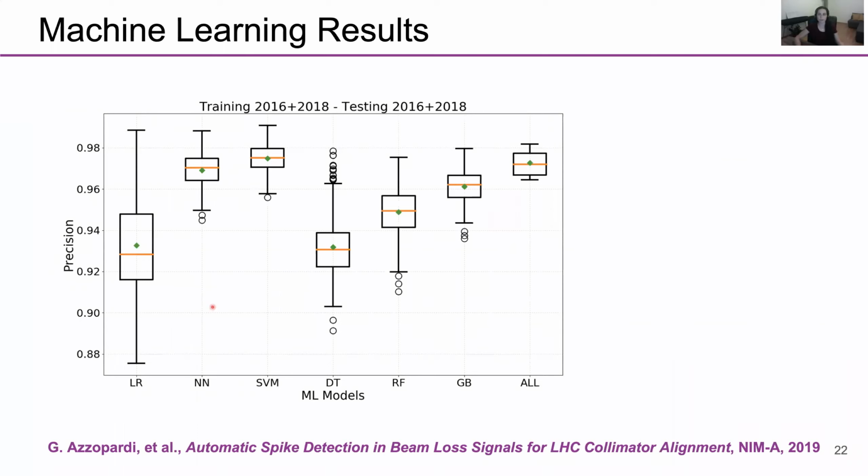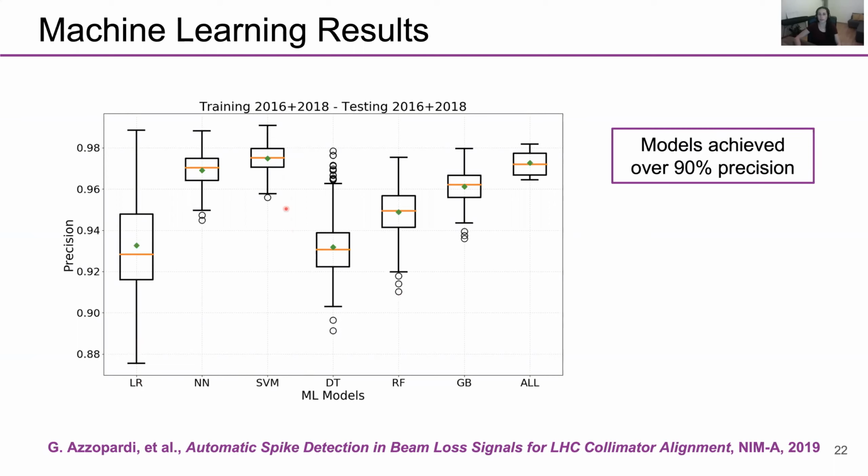Now here I am showing the precision obtained on the testing data set, as I mentioned before, using each of the models. And we can see that all of the models achieved over 90% precision, with the support vector machine having a slightly higher precision than the rest.